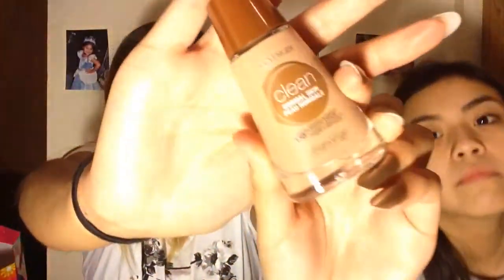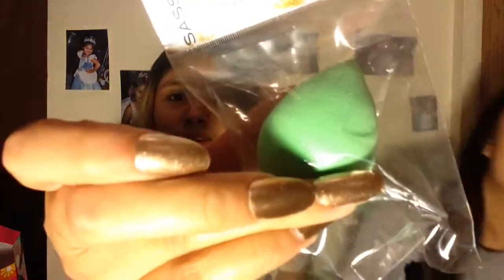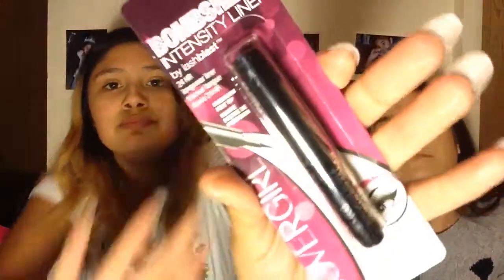And I got those ones. Then I got this from CoverGirl. And then some, oh, a buffer. I mean, it's a beauty blender. Why did I say it was a buffer? So I had two of those, but I used one of them. And so I have eyeliner from CoverGirl.